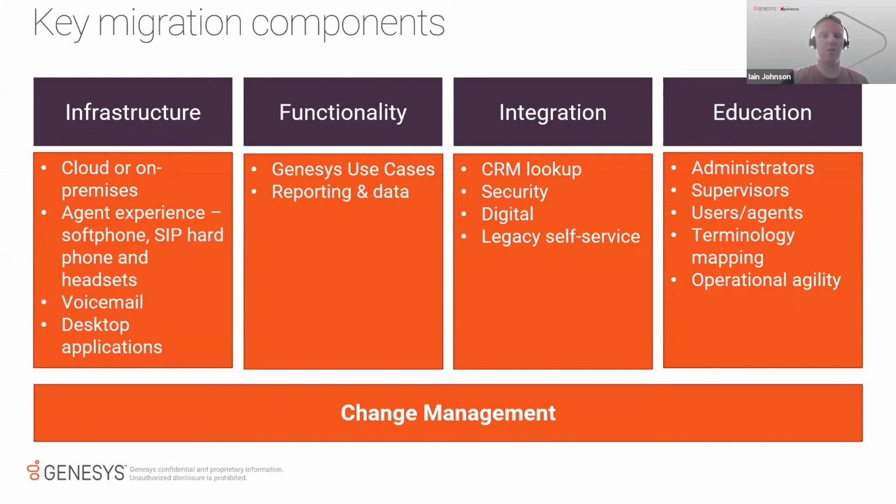So we make sure that you have access to class-leading education for your administrators, your supervisors, your users and agents. We align you with Genesys expertise as well. And we have access to terminology mapping as well. So if you are using those legacy Cisco or Avaya systems, for example, we have looked at the terminology that you are using today, and we've mapped that across to the terminology we use within Genesys as well. And that is all underpinned by the Genesys change management.